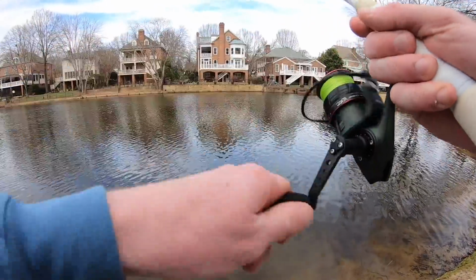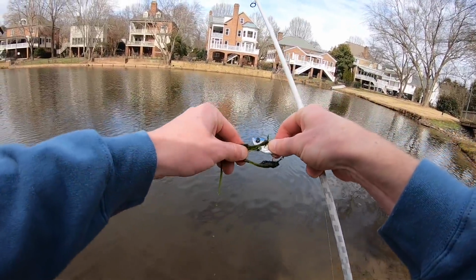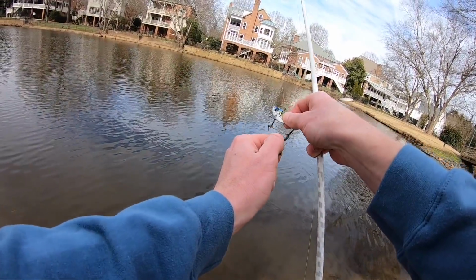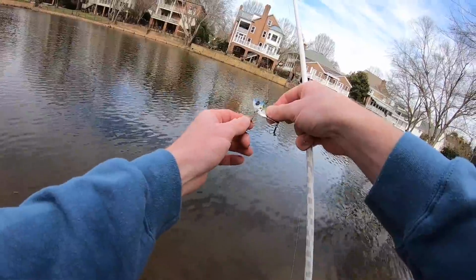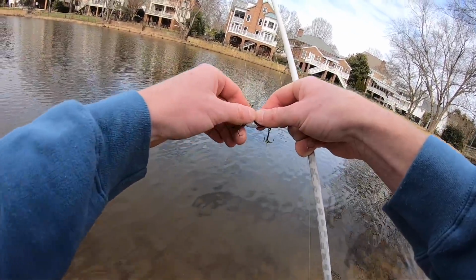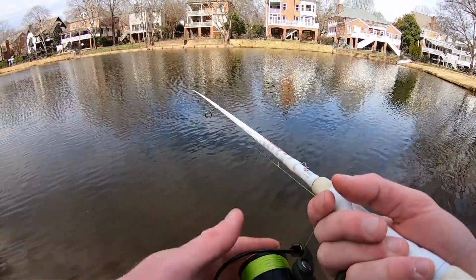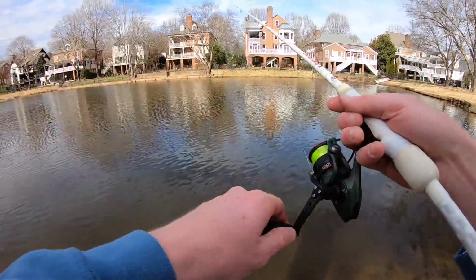Oh, I got muck, lots of muck. This green stuff was not in here last time I fished it. This could prove to be quite annoying for a blade bait. So let me go ahead and try this a few more times. If I just keep catching that stuff on every cast, I'm gonna have to switch over to something else.